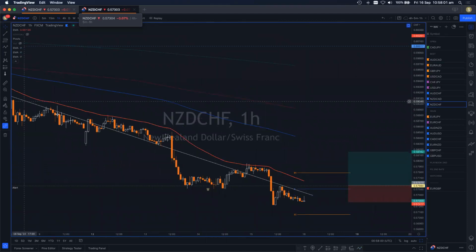So this trend line here on the 1 hour goes way back, it's broken it, broken back through, broken again, broken back through, retested again. So we need a break of the 1 hour trend line and a break of the 1 hour 50. And again, similar kind of thing up here, down here, retest, and there's our trade. So that's worth watching as well.